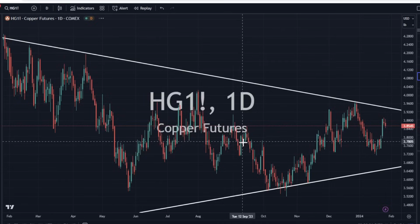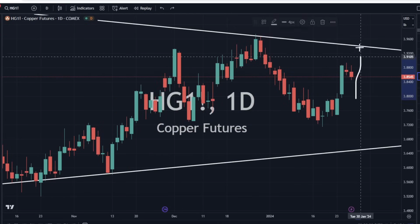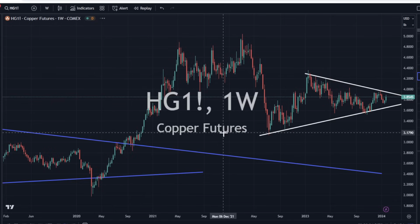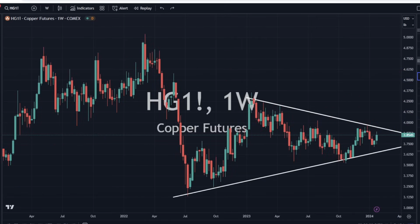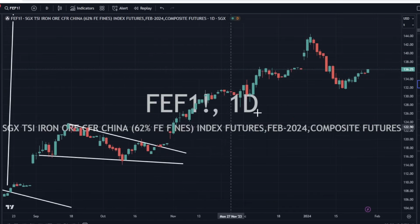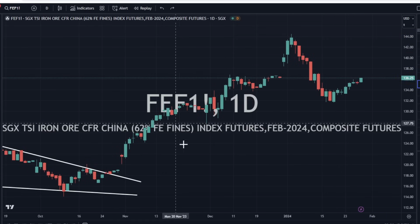Copper down a little bit, but again, it's just these little down days. So I am very bullish on copper. I think we'll potentially break this year and run probably very high. Iron ore continues higher, up 0.7%. This is going to continue to go up. It looks fantastic for iron ore.